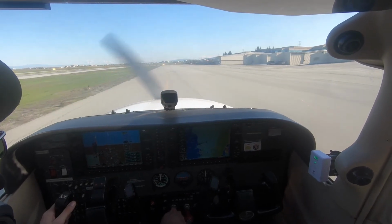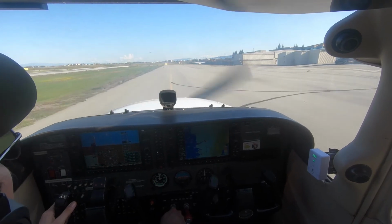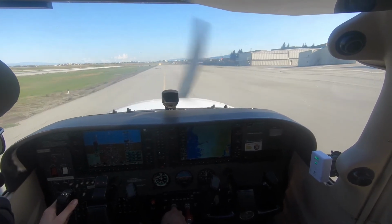I think I kept way too much engine. I had a little bit of engine still while I was landing. Then when I removed that, it actually came down quite nicely.